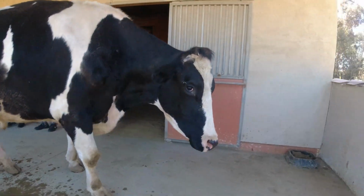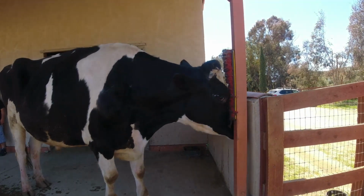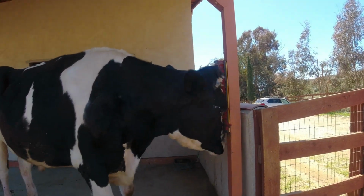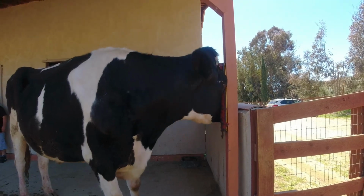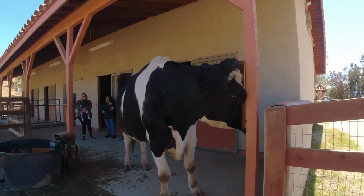I bet he's going to come over here for a head scratch. Is that where you're going? Is that where you're going, sweet man? Going to scratch his head. You guys won't give it to me, so I gotta come over here. What happened? You were getting all the scratches you wanted.